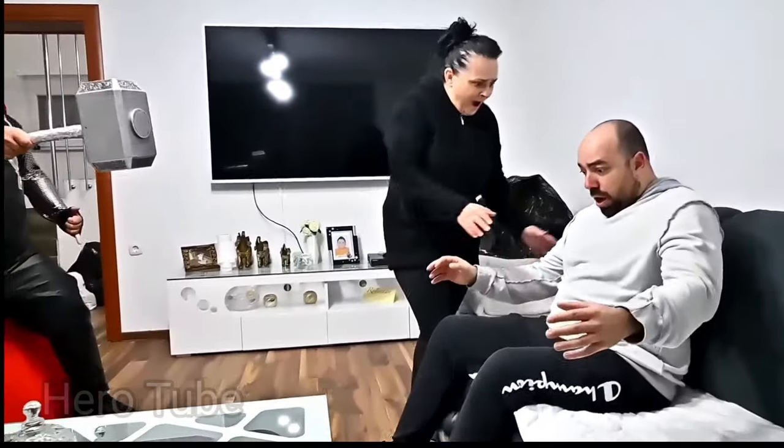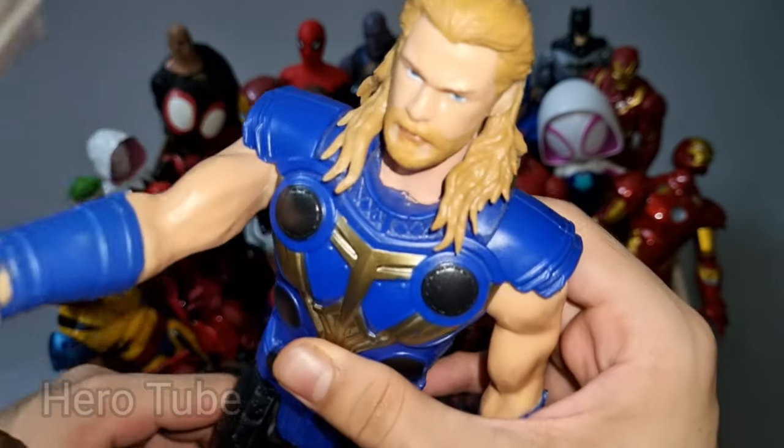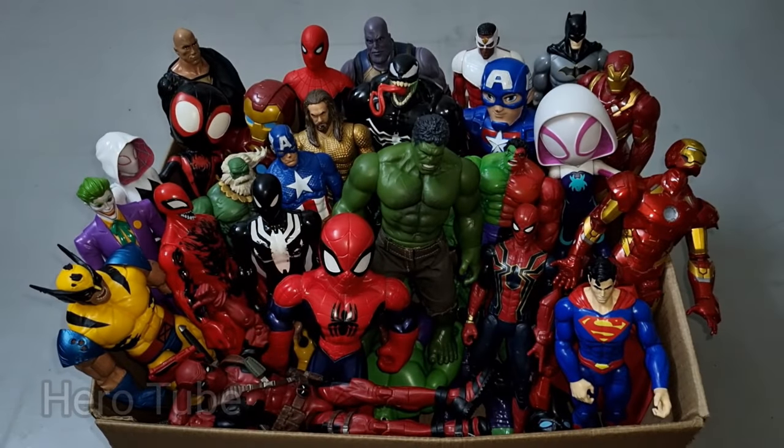Yes, it's safe. Because Thor is so cool, the sharp and heavy axe superhero Avengers, nice. So cool superhero Avengers, sharp axe hero, this is Thor, really cool.